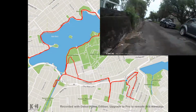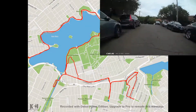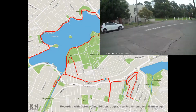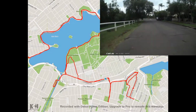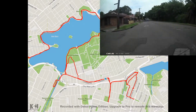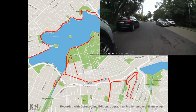And look, you can see here, I went around all the back streets in this area looking for signage, and I even went up there. And apart from those two variable message signs around Catherine Street, which are not very good, I mean, they're shockingly poor quality, and they're very hard to see during daylight, I couldn't find anything else.